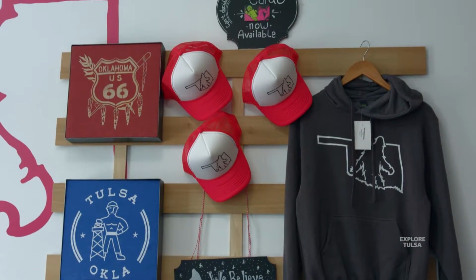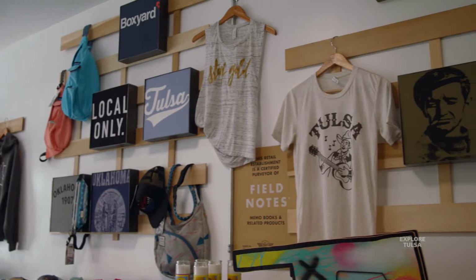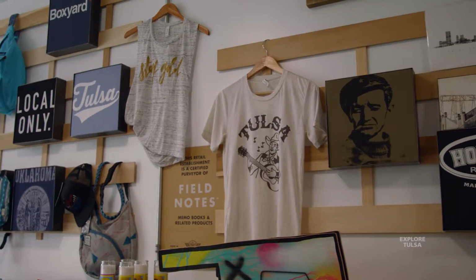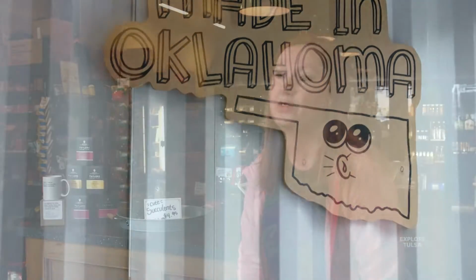And so she started realizing that there was a need for somewhere that sold local items, and so she had a focus like selling local art and things that were made in Oklahoma or things that celebrated Tulsa. So that's kind of how it became known.